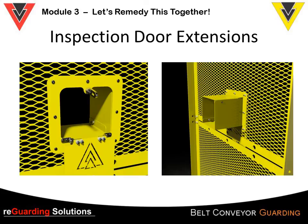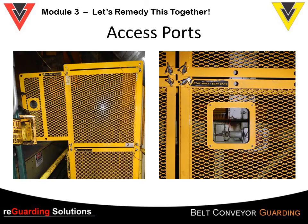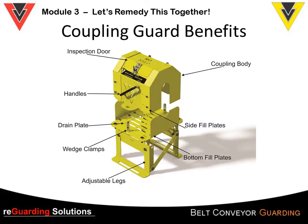Whether you need occasional access using an access door, or you need continuous or frequent access through a port, you have many possibilities available to you. This is how the coupling guard is constructed, and shows the ease of how the modular design can be made easily disassembled for maintenance. Inspection doors add better access to maintain the coupling.